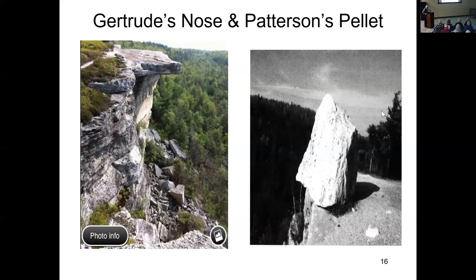And sometimes glaciers will pick up a big rock and carry it along and then leave it behind. And this is called a glacial erratic. And this particular one is called Patterson's pellet, a large pellet. And both of these can be seen from the hiking trails of Minnewaska State Park.